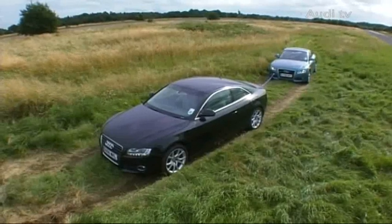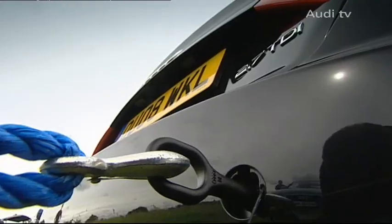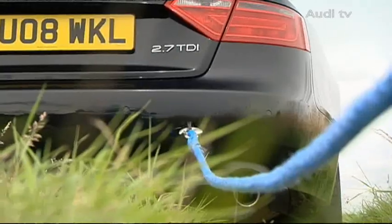Iwan is now going to find out why a vehicle with front-wheel drive is not the best option for breakdown recovery on soft surfaces despite a motor with considerable power. Right, we're going to try and pull away, yeah?